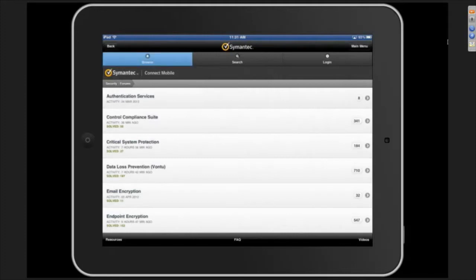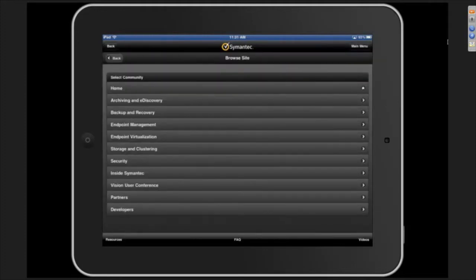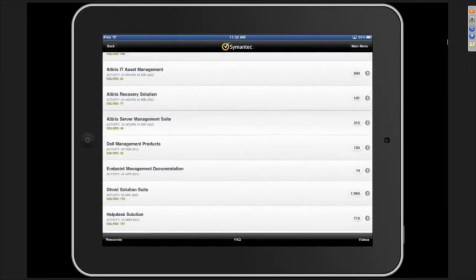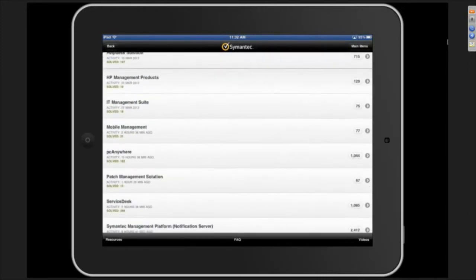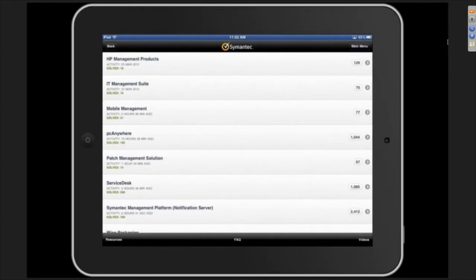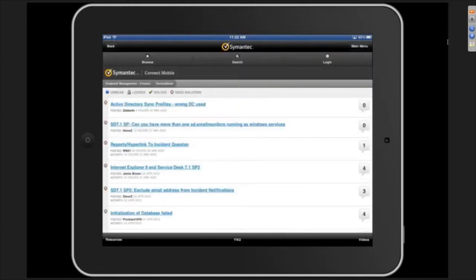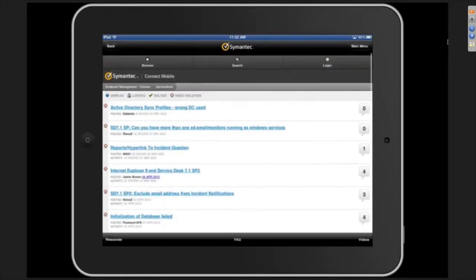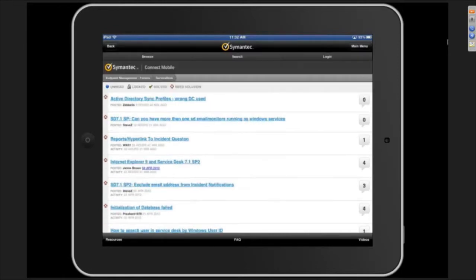If we wanted to go to a different section, maybe we want to do something with endpoint management, we'll look at the forums and see what's going on. I know somebody I was working with last week was getting ready to do a lot of stuff with Service Desk. So maybe get on your iPad, and there might be some useful articles or forums for preparation for Service Desk and any issues that you may see. So some good stuff, a nice way to view the articles.